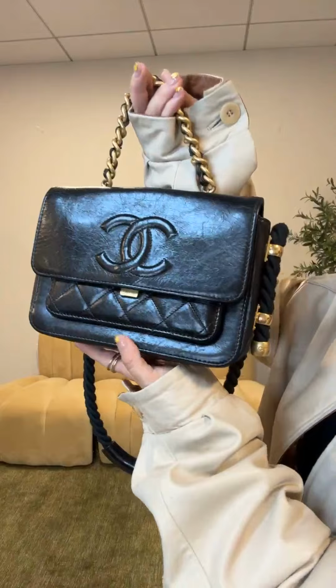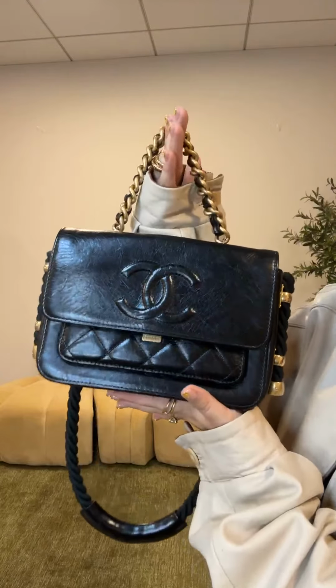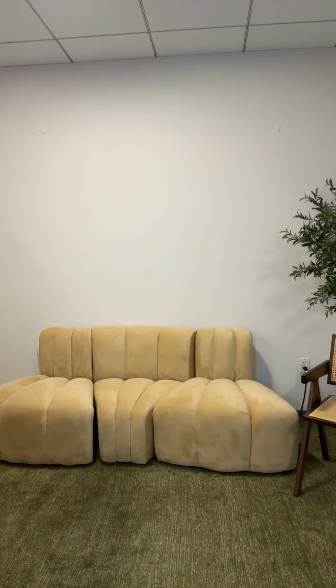So over the shoulder, great strap drop length, and then you can also wear it as a top handle. This part can't come off, so it'll hang, but you can wear it like this on the crook of the arm, and then she becomes like a bracelet bag. Okay, this one, the 2019 En Vogue Chanel flat bag, crinkled calfskin, is going to drop at $25.99.